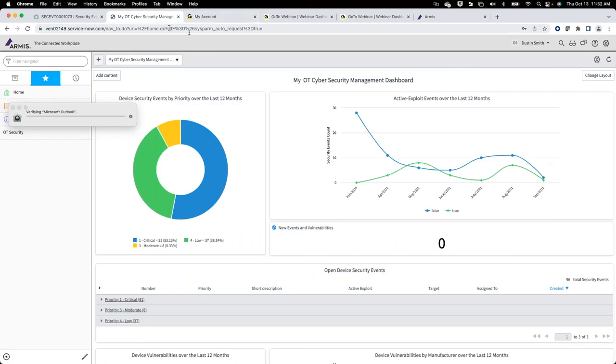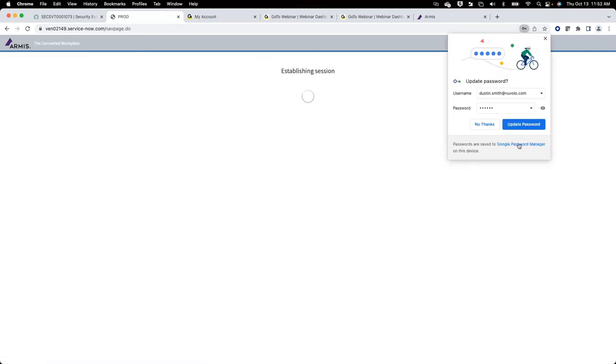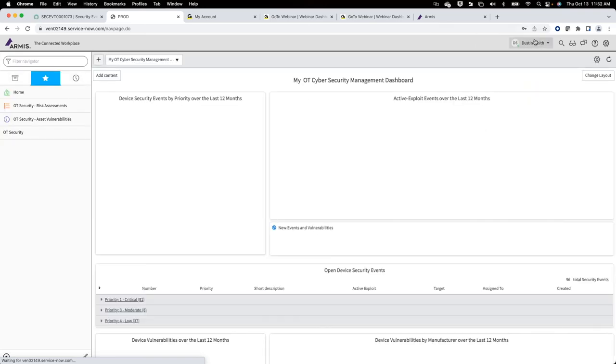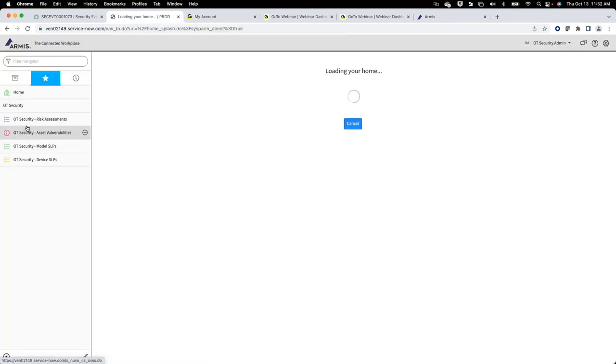All right, so that was an active security event. Now when we think through how we manage vulnerabilities, there's a ton of work that needs to be performed, and unfortunately, we're not able to take care of all of it. So what we need to do is start really making that hit list.